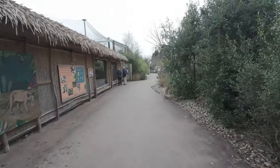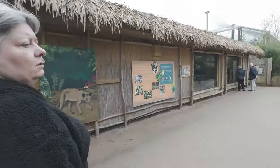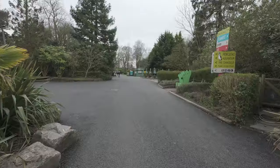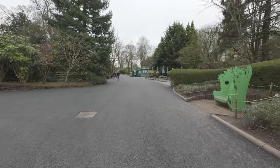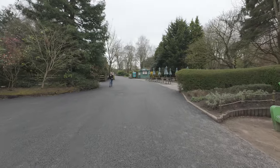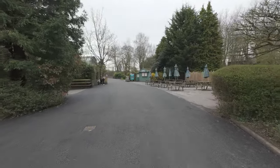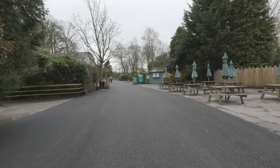Now we can go out. Where to next? Where'd you fancy going? Don't know. Gonna go to Islands. Yeah, we can make our way over towards Islands. That'd be nice. Well, before we make our way towards Islands, we'll go and see if we can see the cheetah. Can't come to the zoo and not make an attempt to see as many cats as possible. Although I think we might miss lions today.